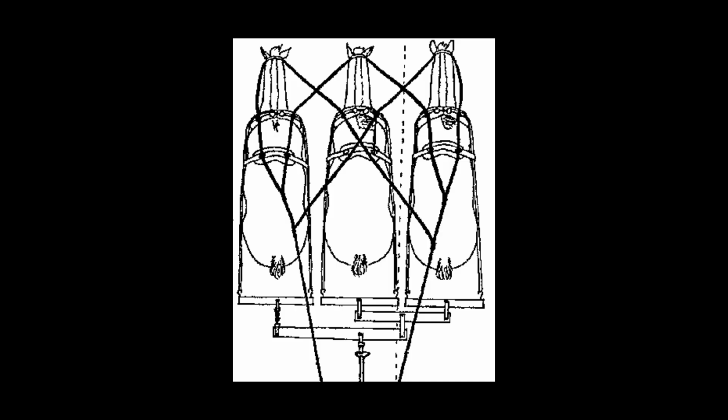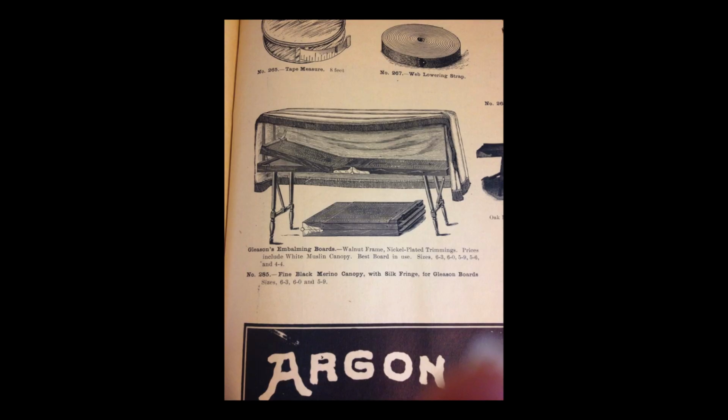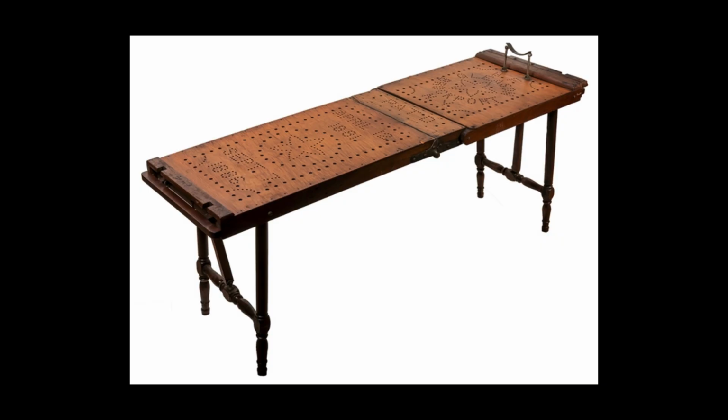The image shows the embalming table Gleason's embalming board of the late 19th, early 20th century, designed to prepare the body of the deceased for burial rite in the house. In the Victorian era, it was customary to arrange a farewell to the deceased in the living room or the front room, and such tables were an essential attribute of a home funeral. The table is made of walnut wood, has folding legs and a perforated surface. The holes provided drainage of liquids and ventilation of the body. The set was complemented by a light white muslin canopy or black drapery with silk tassels, for aesthetics and decency. This object combined a utilitarian function and a ritual character, reflecting society's attitude to death as an integral part of domestic life.